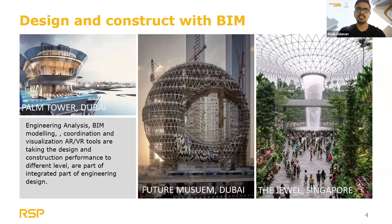And we can't imagine building this kind of complex building on time without any digital tools. So all the possible digital tools are used from design to construction and fabrication. This is under construction. It will open next year.